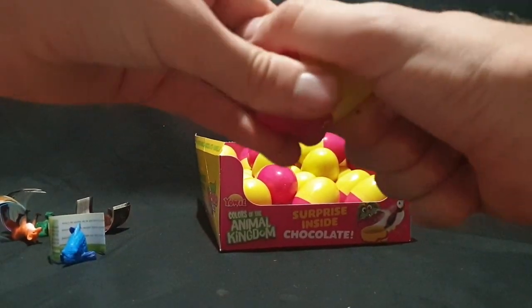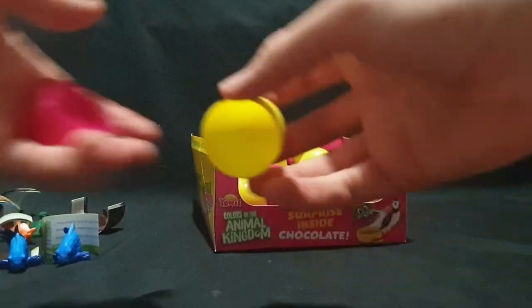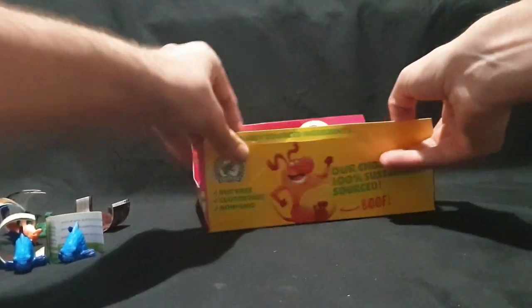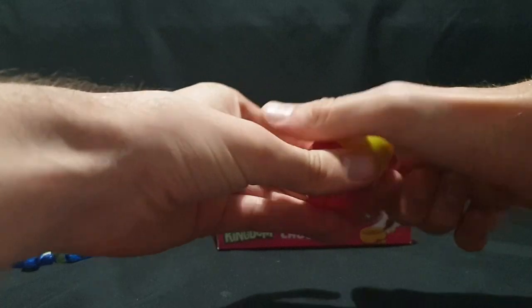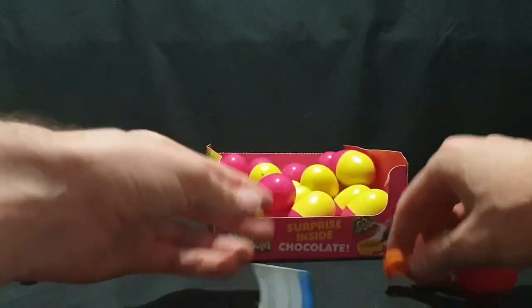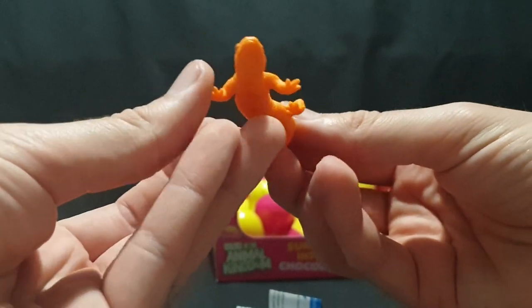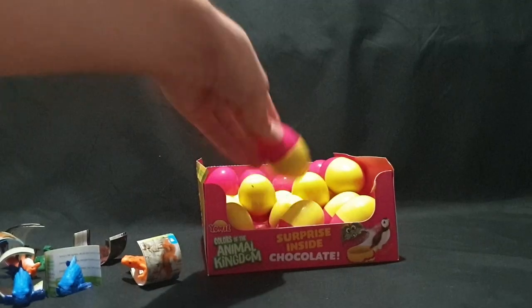Next up, we have another blue damselfish. Does this have... Nah. Some of the boxes in previous series have had pictures of the ones to collect in them. This one doesn't. Okay. We have red spotted newt. There are the red spots. Super cute. Let's chuck that over there and continue.